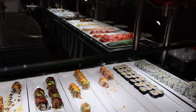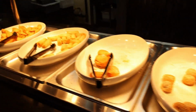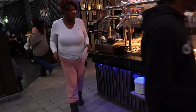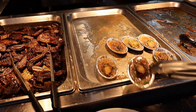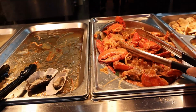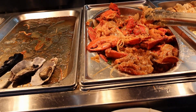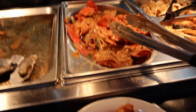How about a crazy salmon roll? You know, whatever this thing is. I'll take one. Let me try the chicken nugget real quick, see if it's like a McNugget. Oh, I definitely want to try lobster. Try abalone. I'll just take a couple pieces.